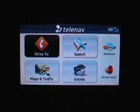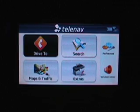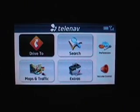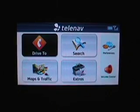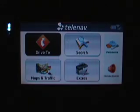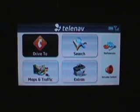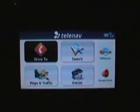Taking a first look at the new TeleNav Shotgun personal navigation device. Shotgun goes back to the days of riding shotgun, so the TeleNav Shotgun rides along with you and is your companion. Now, I currently have it. I'll show the hardware in a little bit. I'm in my car right now. I wanted to show what you see when you're in your car.